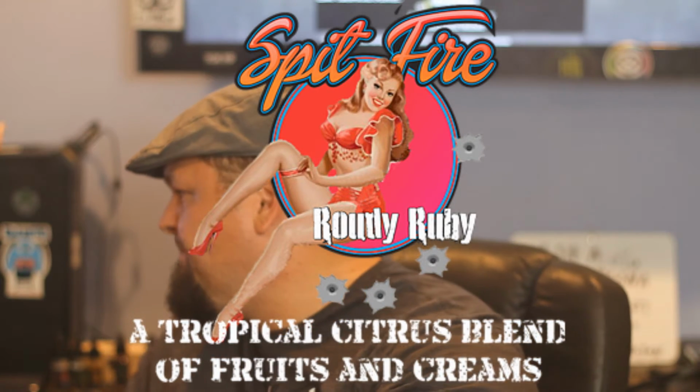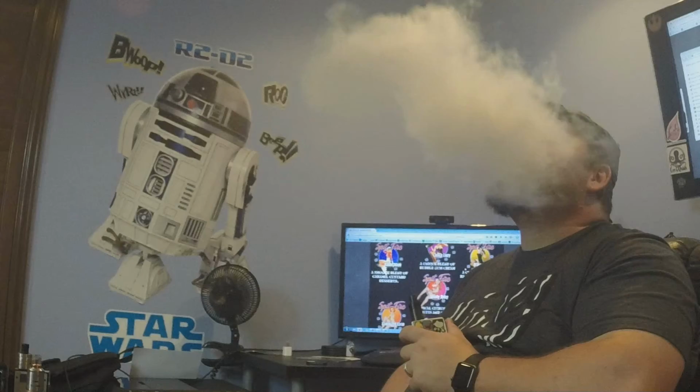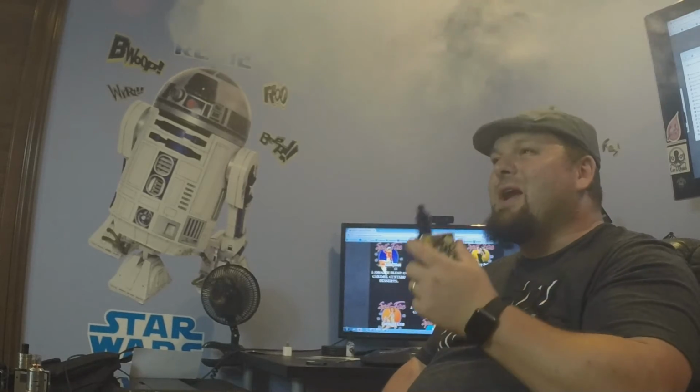Rowdy Ruby. Rowdy Ruby is a tropical citrus blend, fruits and creams. You can tell that it is creamy. It tastes to me like a mix between orange creamsicle and a pixie stick. I like pixie sticks as pixie sticks, not as vape juice. Although it kind of grows on you.